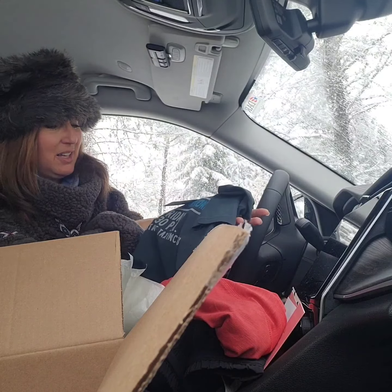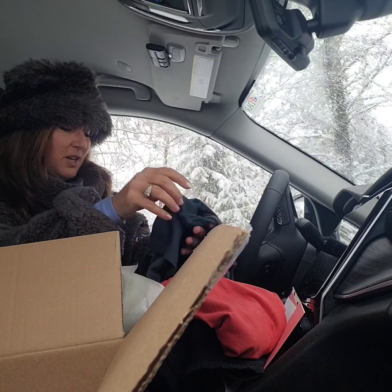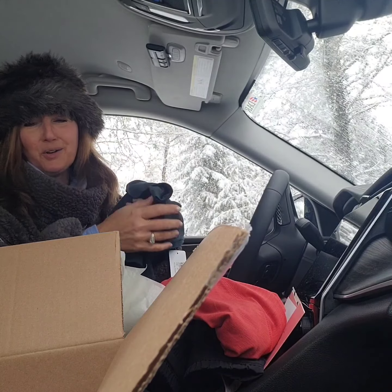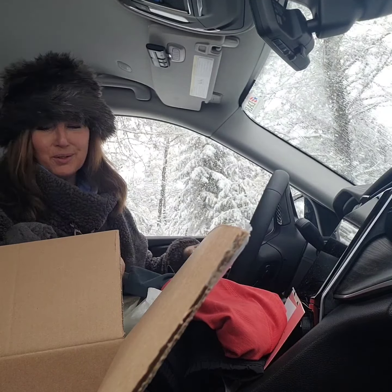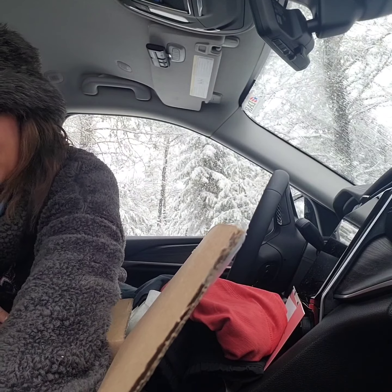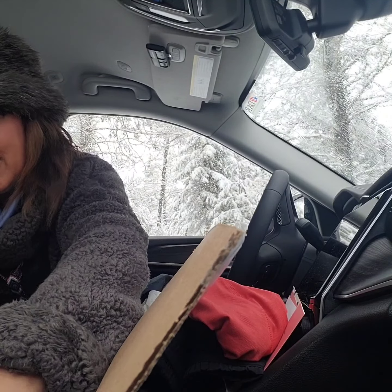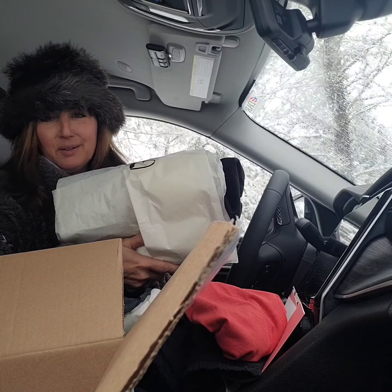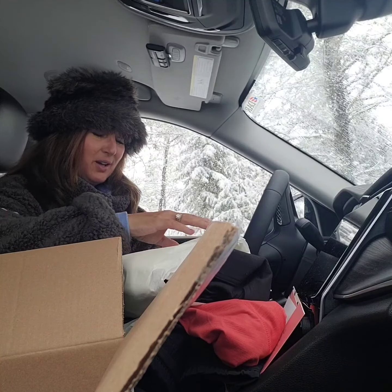It's just a cotton t-shirt, and it says Tucson, Arizona on a Friday night, which is everybody's dream, to go see the Stones. But no, thank you. I don't like that t-shirt. It's gray. It's not very pretty. Third bundle. And I'm striking out here, you guys.